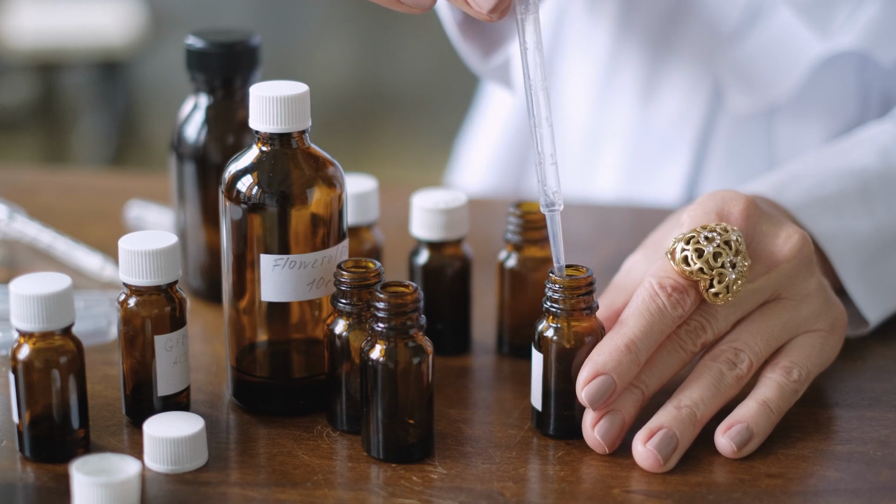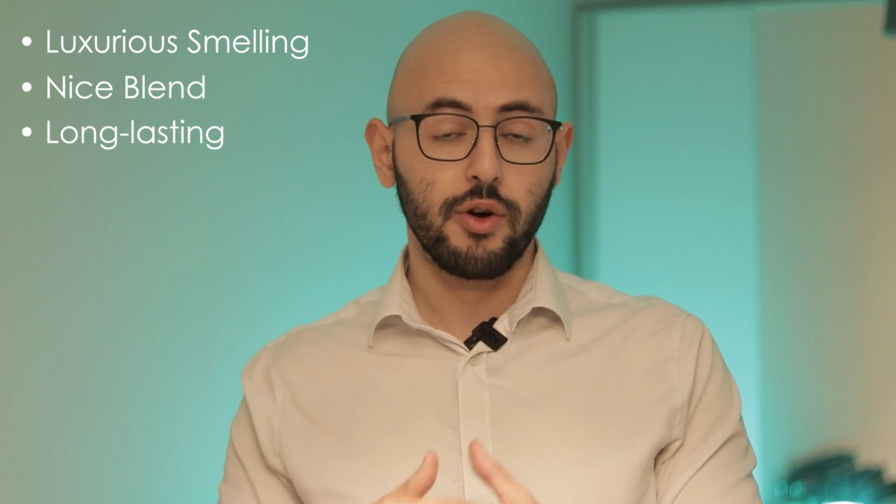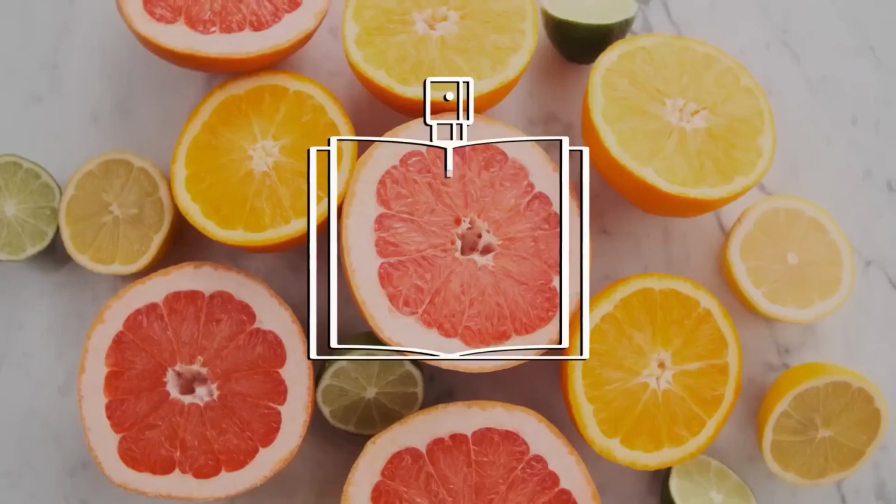I think when you're making a winter fragrance, it's actually easier to use cheaper ingredients and make it smell luxurious, as opposed to fresh summer fragrances, which I think is very difficult to make an expensive smelling fragrance of that category while still being cheap. So these fragrances today that we're covering are going to be luxurious smelling. They're going to have really nice blends and going to be long lasting. So the idea is you're getting much better value for your money while still getting quality in your fragrance collection for this season. Let's begin.